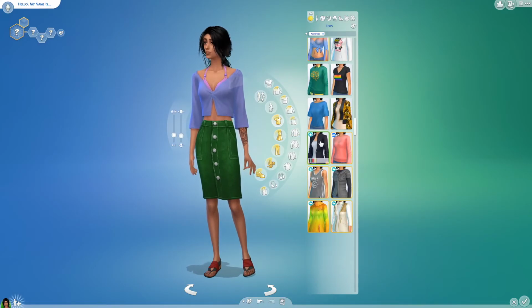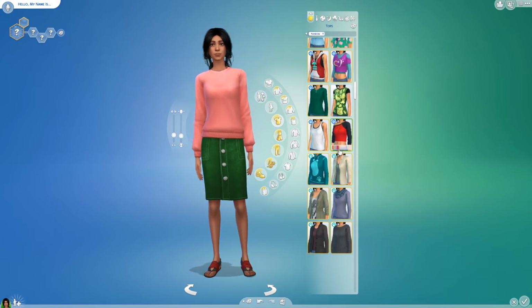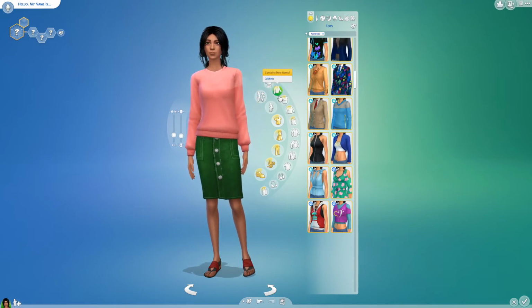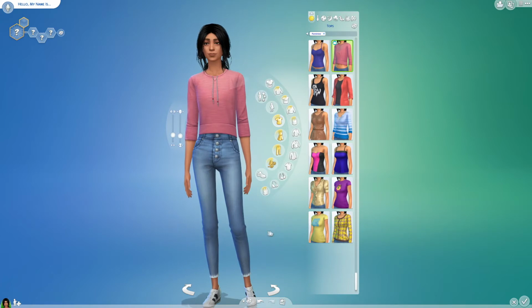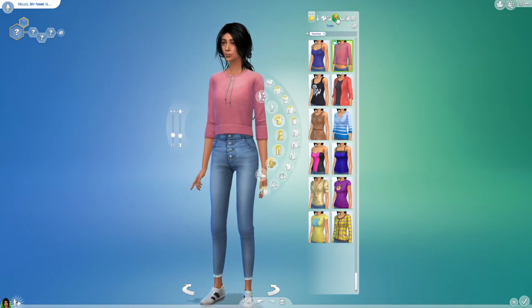So that is great. Okay, so now it's time to pick her out an outfit. I want just a very casual, no fuss, no muss, everyday look. Run errands, do whatever, not too dolled up. I think that looks cute. Very practical, everyday look for any sim on the go.